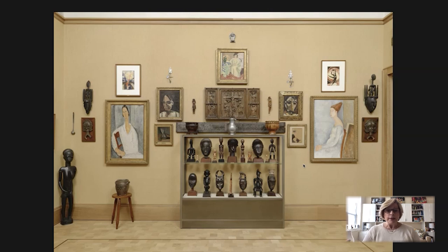Here we are in room 22, looking at the South Wall. Dr. Barnes' collection of West African masks and sculpture are mostly in three rooms upstairs. Dr. Barnes was among the first collectors to display African tribal art as works of art alongside great European artists. As we look at this wall, we can immediately see the connection, the influence that African art had on such artists as Pablo Picasso, Henri Matisse, and Amadeo Modigliani, for example.